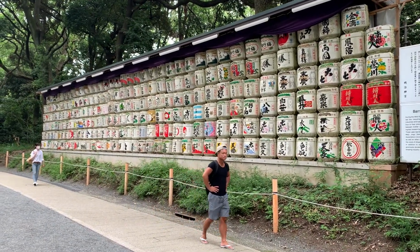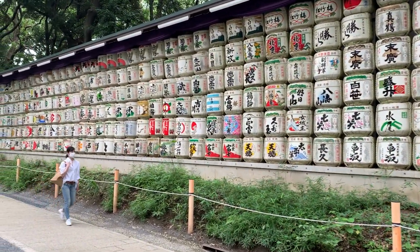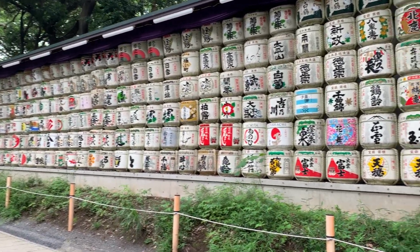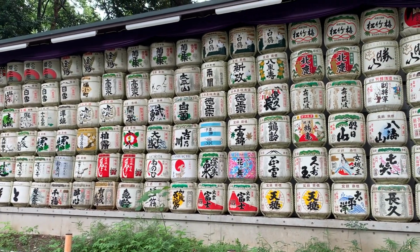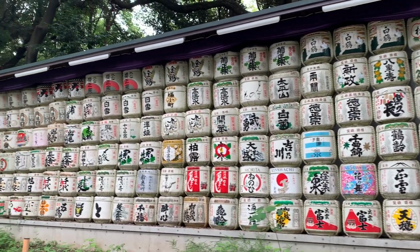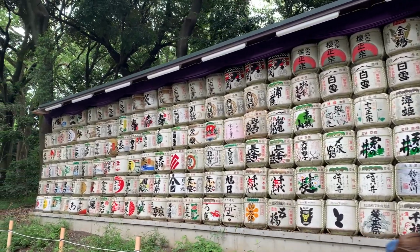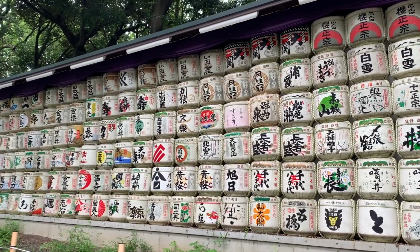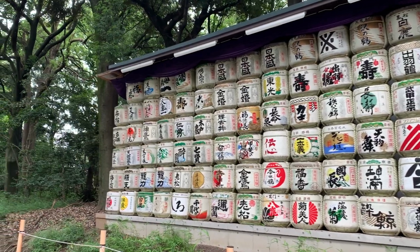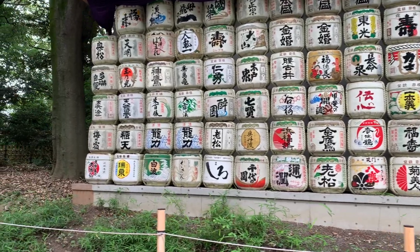And on our way, of course, there are other things to see, and one of them is this big wall that is made of barrels, colorful barrels, I would say. And these are actually barrels with sake that have been donated to the shrine from sake makers and other donors. Sake, being made of rice, a Japanese rice wine, is considered holy because rice is holy. So when you make something from something holy, of course you would look at it with very different eyes.